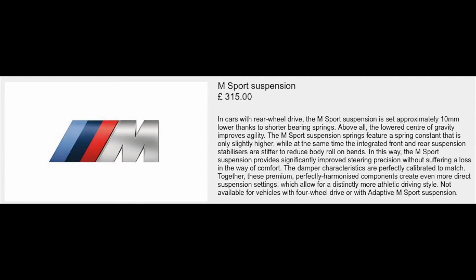M Sport suspension. If you're getting a 318 SE, it's not really worth 315 quid. Having said that, if you were going to do an aftermarket suspension adjustment, it would actually cost you more than that. I can understand people having that at that price on a high-end 3 Series. I think on an entry-level one, you're probably wasting your money. You'd actually be better off, probably, going for the 318 Sport.